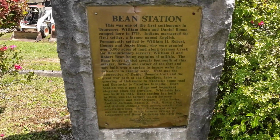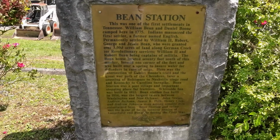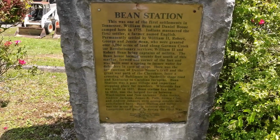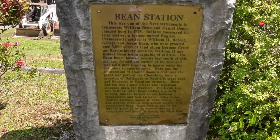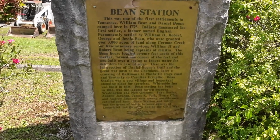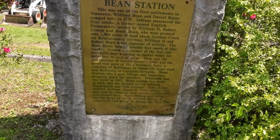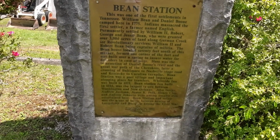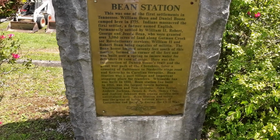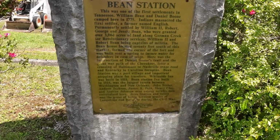The Bean House, located 70 feet south of this marker, formed one corner of the fort and was built over a spring to ensure water for defenders in case of siege. Here was the intersection of Daniel Boone's trail and the great warpath of the Cherokees. Later a crossing of Baltimore to Nashville Stage Road and Kentucky to Carolina Turnpike. Bean Station was a post village and important stopping place for travelers.